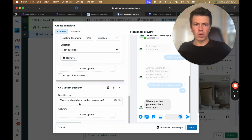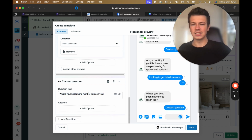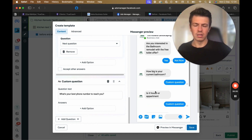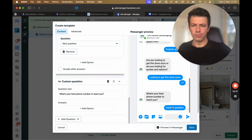So the last question you want to ask, it's really important, is what's your best phone number to reach you? The reason you want to ask this question last is because by answering these questions beforehand, the lead is investing themselves in the whole flow, and they're way more likely to give you their phone number if you ask it last.